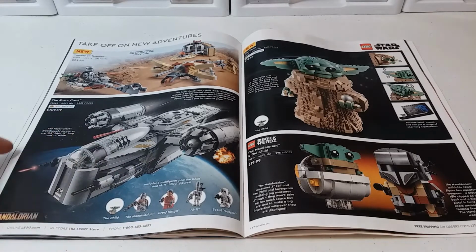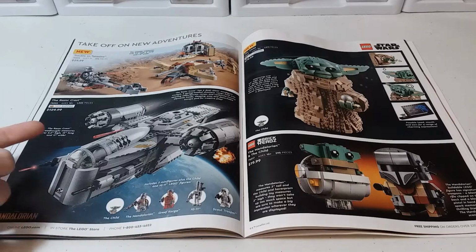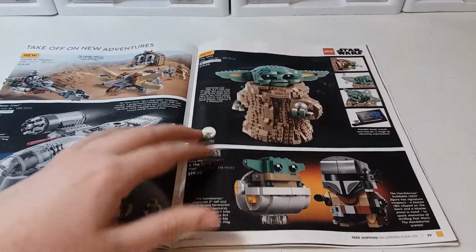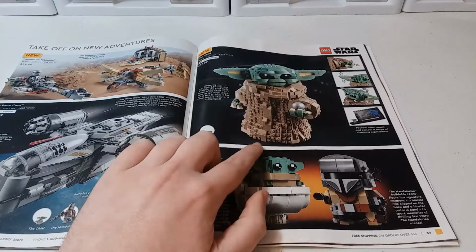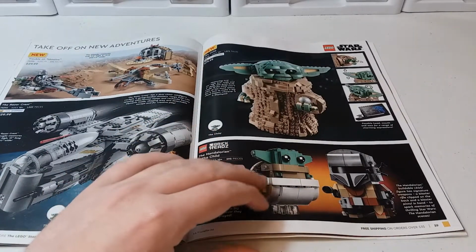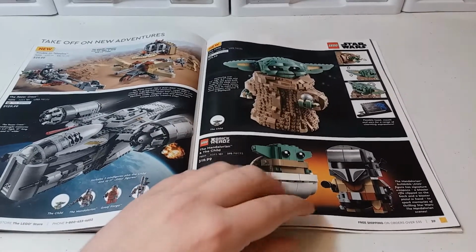The Razor Crest, it's pretty nice, but after seeing what happens in season 2, it kind of loses a lot of its value, if you know what I mean. But yeah. So then you have the Brick Built Child, and this is kind of neat. I think it looks nice. I can't really see how I could do any better with making such a weirdly shaped creature with Lego, so I think they did a pretty good job.